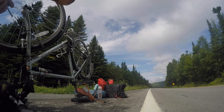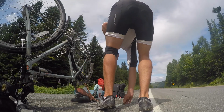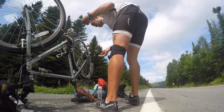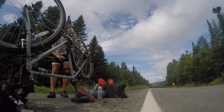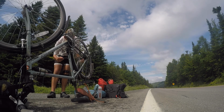You can see the bent spoke, that's no good, and the bike upside down is also no good, and me not being able to pick up the spoke, no good. I broke a spoke going up a hill as soon as I left Rimouski and was stuck on the side of the road. Not much traffic in the middle of northeastern Quebec.